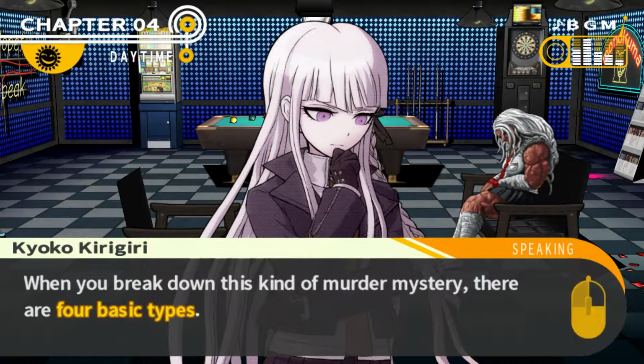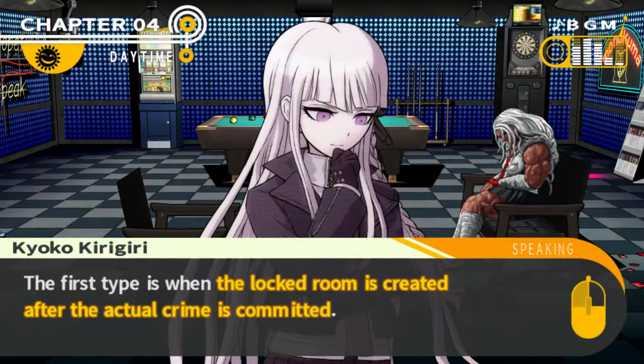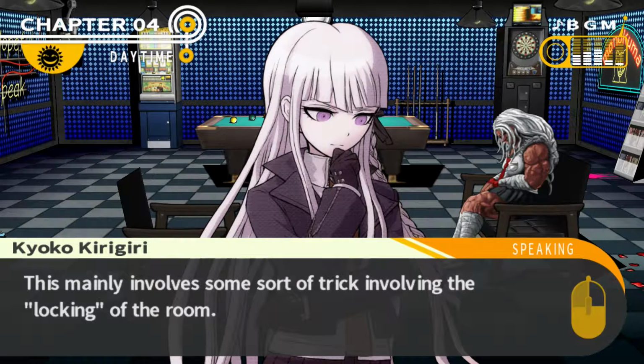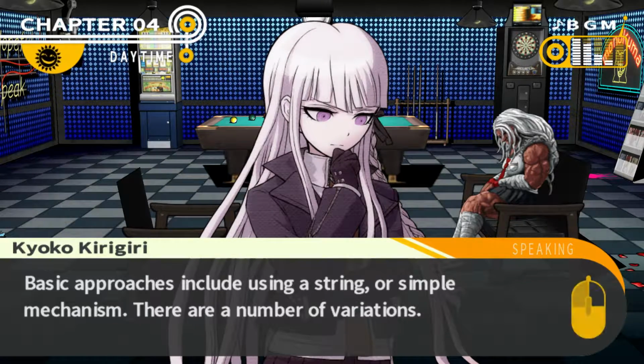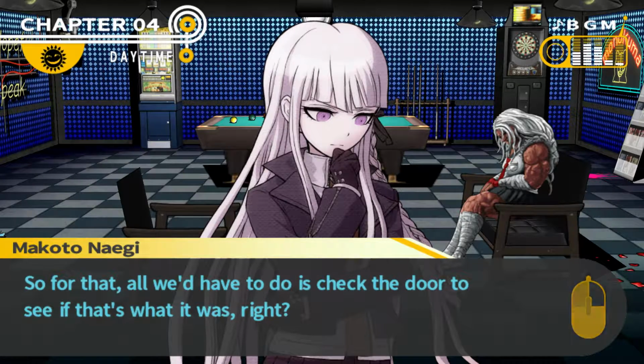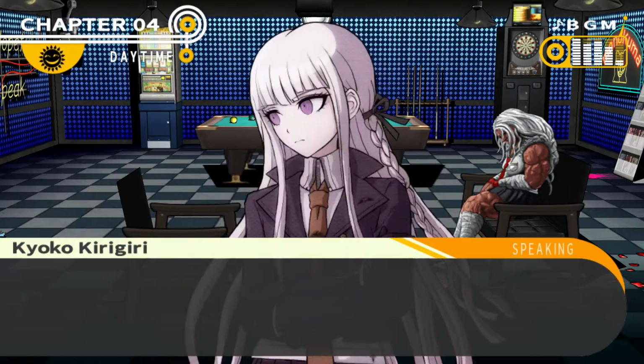When you break down this kind of murder mystery, there are 4 basic types. The first type is when the locked room is created after the actual crime is committed. This simply means that the killer commits his crime, then through some special method seals the room. This mainly involves some sort of trick involving the locking of the room. Basic approaches include using a string or a simple mechanism. There are a number of variations. So for that, all we have to do is check the door to see if that's what it was, right?